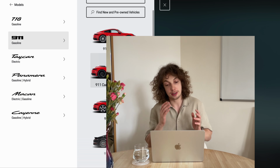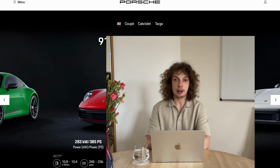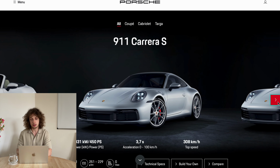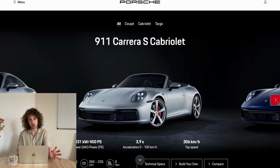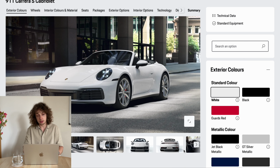There's not that many other brands that make cars for this price so desirable, so good to drive, and so perfect. And one of the best options, besides the GTS, I think is a Carrera S. It's still a fast car. You reach over 300 kilometers an hour. That's impressive. 450 horsepower, the same amount as the 991 GTS, 3.9 seconds. It's a good performance sports car. And I think as a convertible, perfect for summer, cruising around town, taking it on a trip, having daily fun with it.